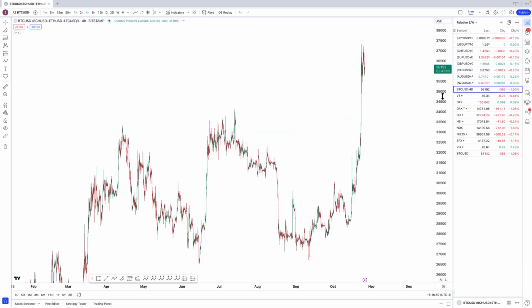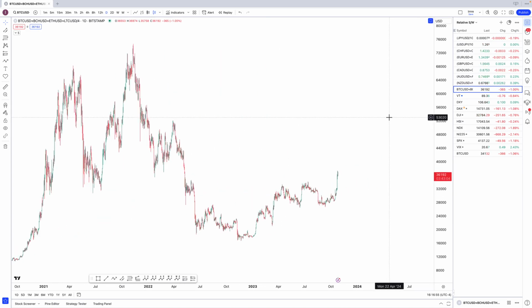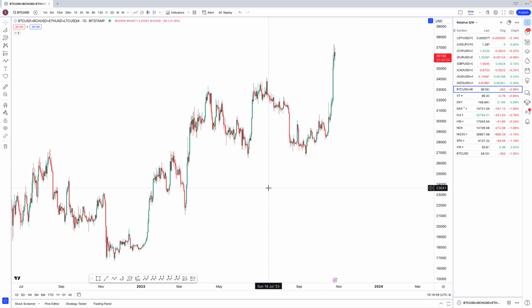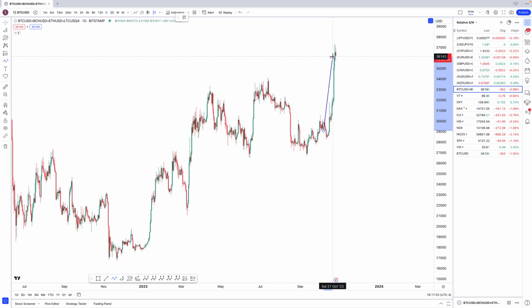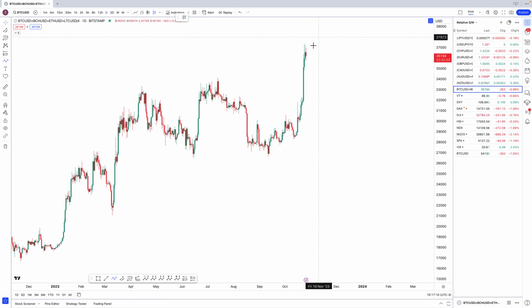All right, last up, we're going to take a look at crypto. This crypto basket does look a lot like Bitcoin, which shouldn't be a surprise. What we've had here is a really nice breakout, but I wouldn't chase this move. Look at how overbought the RSI is on the daily. What I would like to see is a nice controlled pullback in 3 waves.